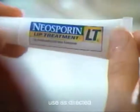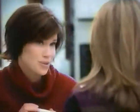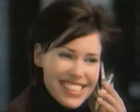My lips are so chapped, it hurts to laugh. You should get this. Neosporin Lip Treatment. With this, cold sores don't hurt. I don't get cold sores. Think what it'll do for seriously chapped lips. Neosporin Lip Treatment. No, it doesn't hurt to laugh.